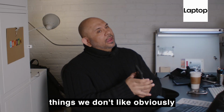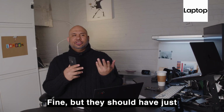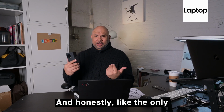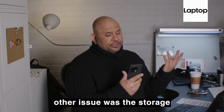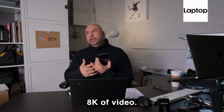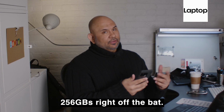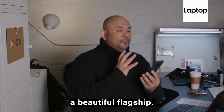The things we don't like, obviously, are 8 gigs of RAM, fine, but they should have just come straight out with a 12 gig. It's a flagship. And honestly, the only other issue was the storage for me. 128, you're gonna eat through that if you're shooting in RAW, if you're shooting with 8K of video. So they should have done the 256 right off the bat. But other than that, guys, it really is a beautiful flagship.